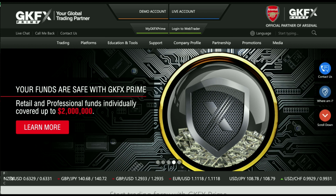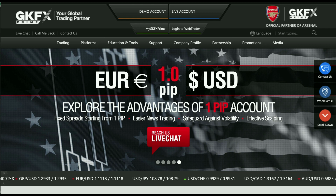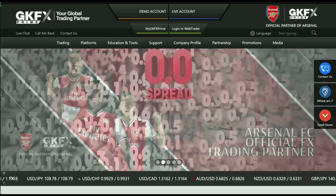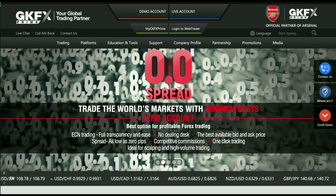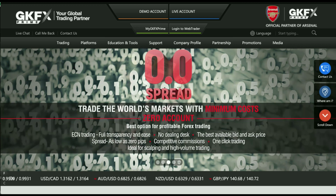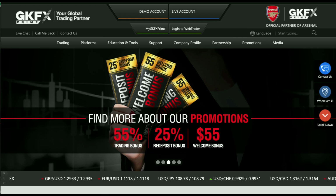GKFX Empire reviews GKFX. So today we're looking at a fantastic broker that is split into a few different divisions. So you've got the FCA regulated arm of the company, but today we're looking at the arm which is authorised and regulated by the BVI Financial Services Commission. So as such, it offers a much more flexible offering in terms of leverage, trading conditions, and even things like bonuses. So GKFX Prime is a Forex and CFD broker that has been operating since 2012.